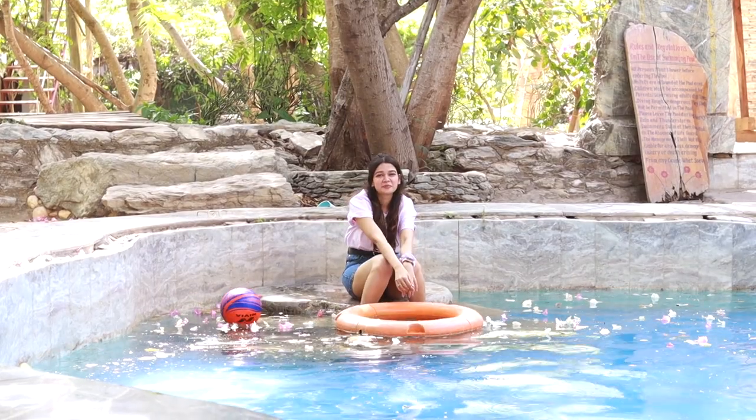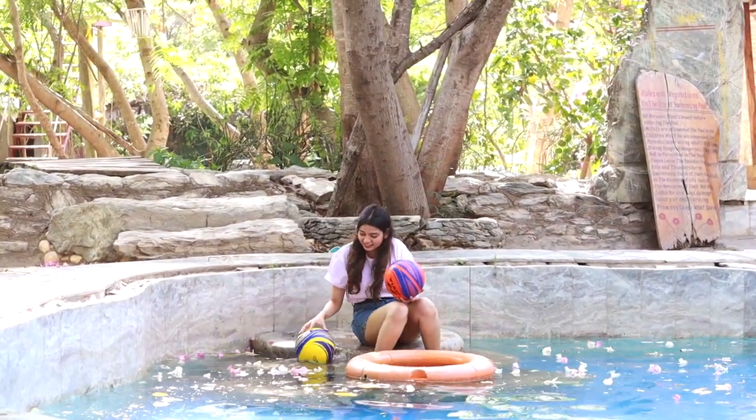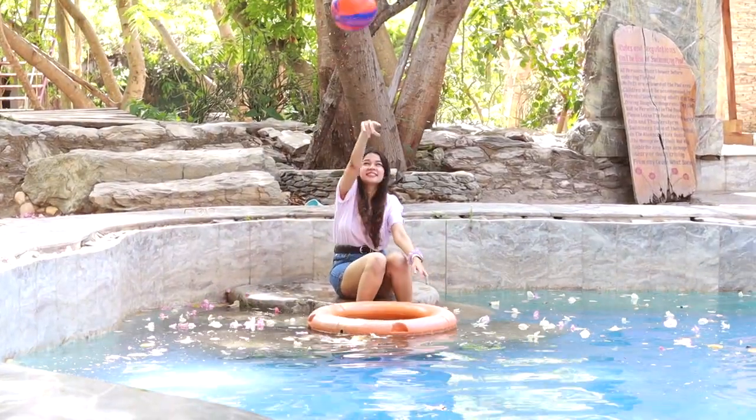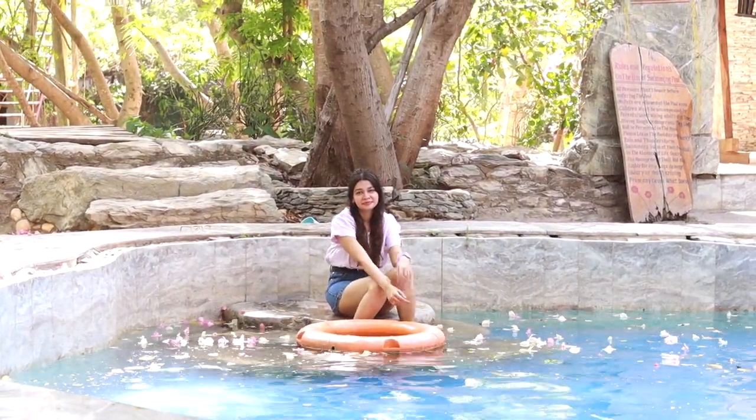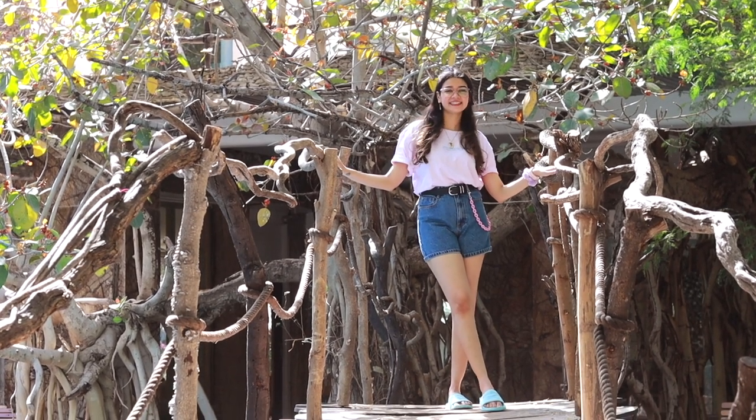Then what? I sat by the pool posing for some time. After which I started throwing the ball at my husband without actually realizing he's holding the camera. Luckily, my shots aren't that powerful. Also, these are the sliders I went for. Yep, they're still loose, but comfy hai toh I like wearing them for walks.